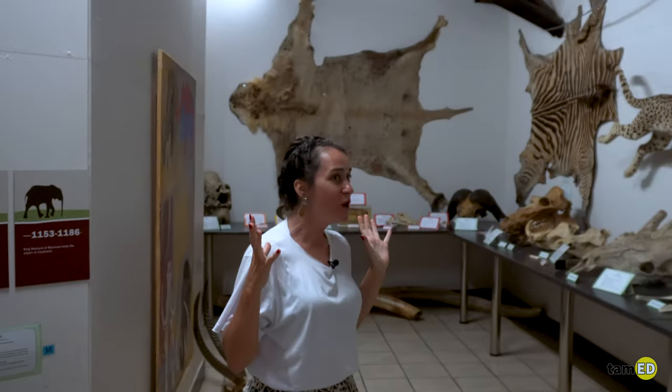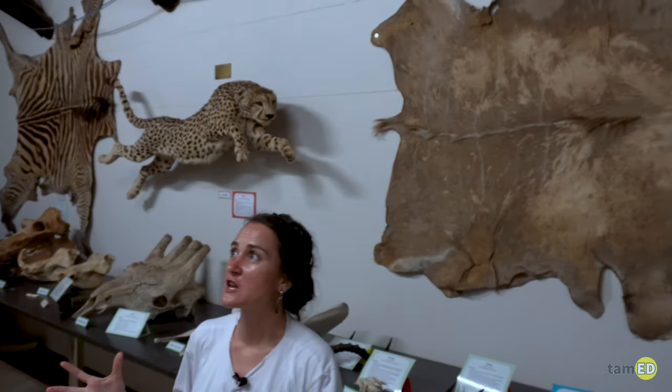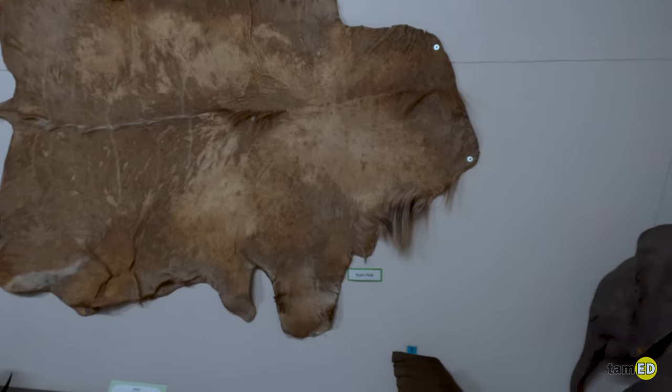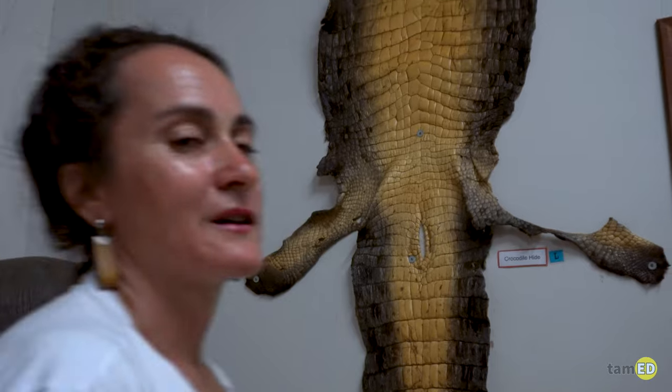Just look at this. Now, before you think, oh my goodness, a lot of dead animals, I want you just to stop. Take a deep breath and really think about what you're witnessing here. You're not witnessing a lot of dead animals. You are witnessing science in motion. You are witnessing conservation paused in time and space for education.